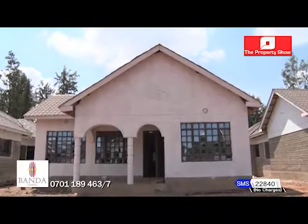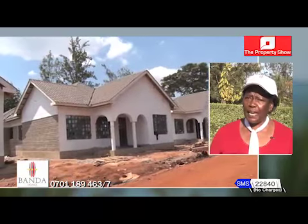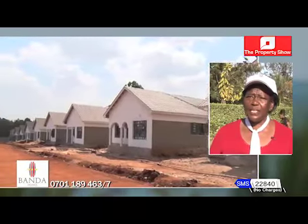Progress is fantastic because within that short duration from March up to today, they have done all the houses. In fact, the remaining ones are just awaiting roofing. They have even started painting the first ones they did, and then they will do the ground. So their progress is very good. Their workmanship is good. They are very fast and very reliable.